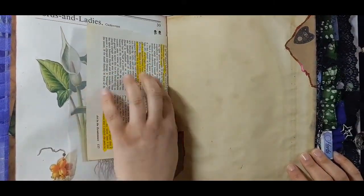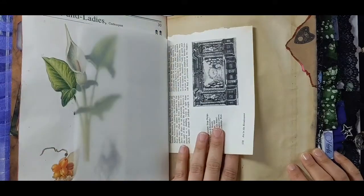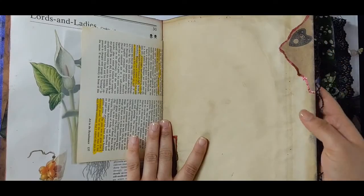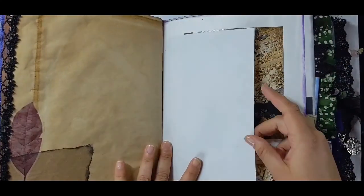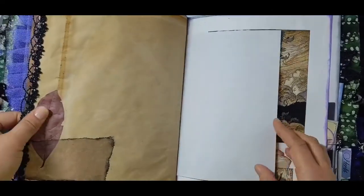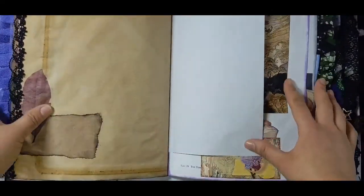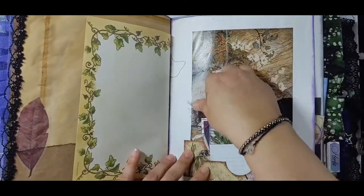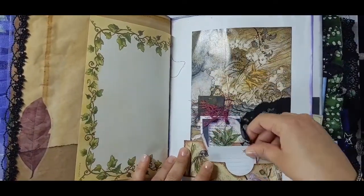And I love this. I love when people highlight or write notes in their books. I love using those pages in my journals. And then there is a little planchette. And then a really cool little leaf sticker and a place for her to journal here. And back here is another pocket with tons of stuff in here.